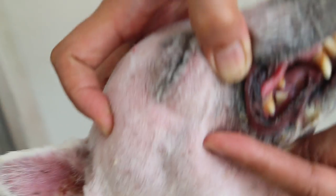Okay, so the neck, let's see the neck. Is there any scratching? Not much compared to the other dog. Now these black spots, turn upside down, turn the belly. These black spots are ringworm due to quite a long time, so it becomes black due to scratching.